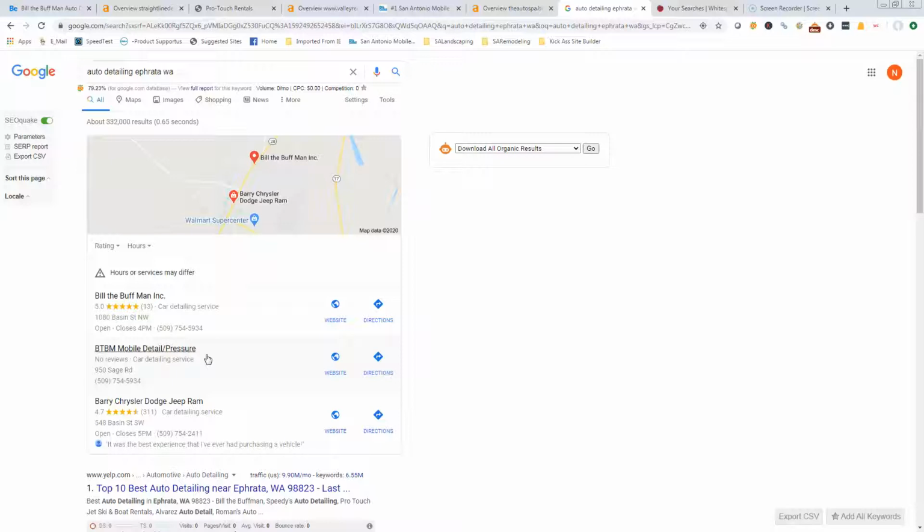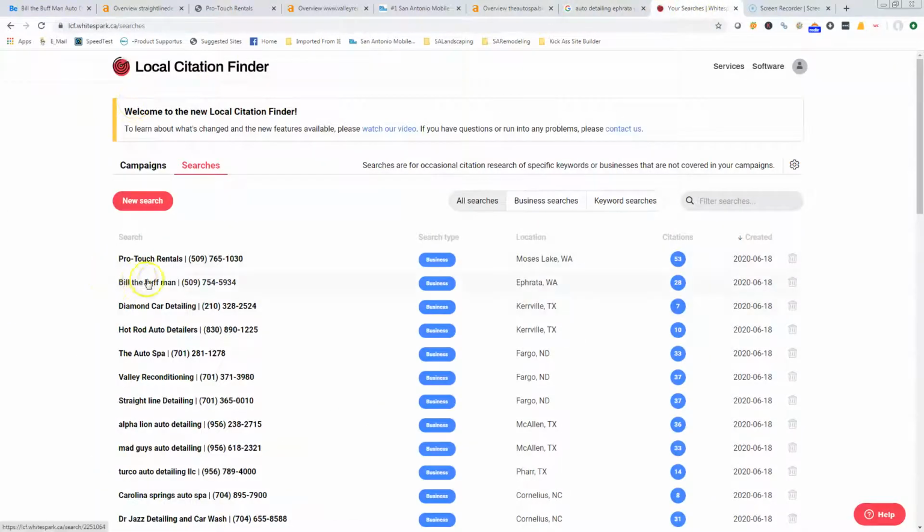But what a citation is: your business name, address, and phone number, exactly the way it's listed on your Google My Business page, and as many directories as you can possibly find. There's hundreds of thousands of them out there. But just some: Merchant Circle, Better Business Bureau, Yellow Pages, Yelp. We have a tool called Whitespark that we use to find those citations.